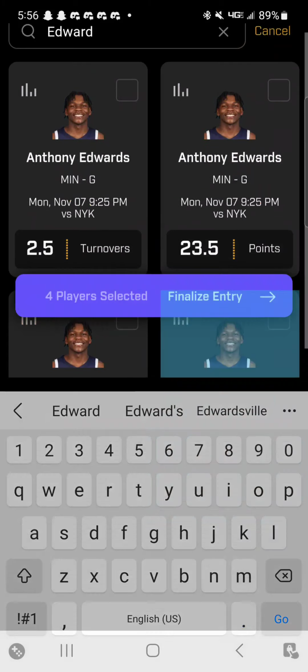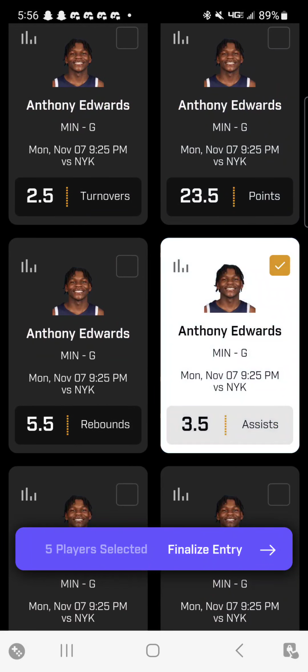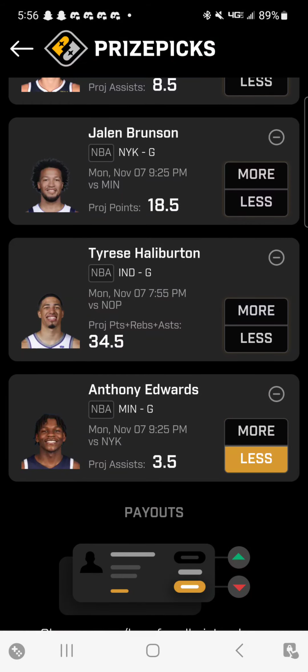Anthony Edwards. We're going to go over here and do his under in assists just because he's not much of a passer. I think he'll have a pretty easy time scoring on these Knicks guards tonight. RJ Barrett's not bad at defense, but Jalen Brunson is undersized. And honestly, man, Anthony Edwards has been letting me down lately with his points. I feel like he's not giving full effort out there, but it is a team game, and he's trying to learn how to play with that new center. So he is super talented.